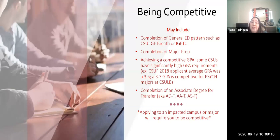Another thing that you can do is achieve a competitive GPA. It all depends on the campus really, and sometimes your major. Some CSUs have a significantly higher GPA requirement than others. An example that we have here is that for the 2018 Cal State Fullerton applicant average GPA, it was a 3.5. But for Long Beach, for their psychology major, that was a 3.7. So it all depends, and that's really more about doing some research.